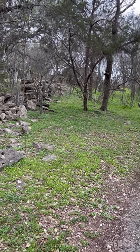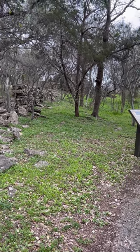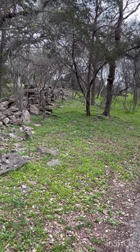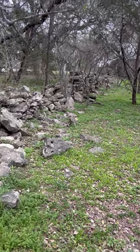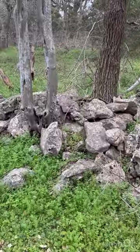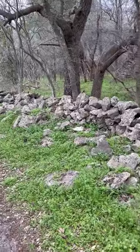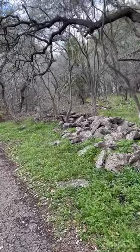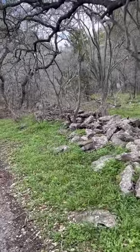Here we have a wall built by slaves in the early 1800s. Pretty dilapidated now, but this separated two properties. Maybe one had cows, one had sheep.